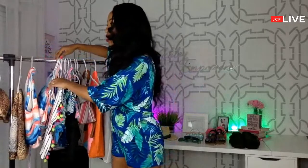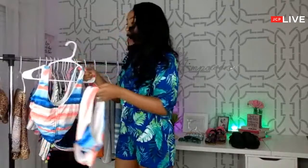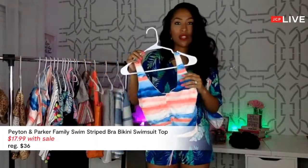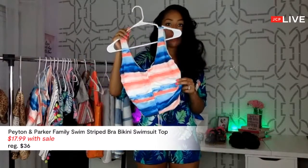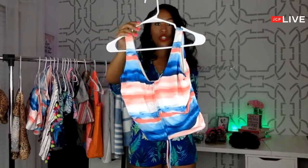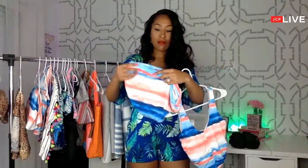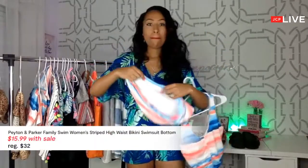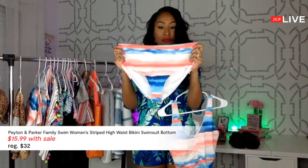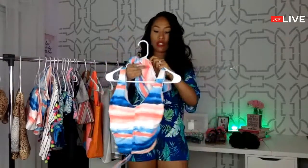So the first thing that I want to show you is this Peyton and Parker swimsuit top. It is a striped bra bikini swimsuit top. And again, if you're someone who likes more coverage, this is perfect for you. And not only that, you can also get matching swimsuit bottoms. These are also high waist bikini swimsuit bottoms. So I wear a size medium in my top and a large in the bottom.